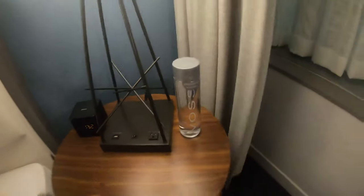Lamps have USB and power. That's about it. We'll go over more details later. It's been a long day, so I'm gonna change out of these clothes. I'm gonna plug in my peripherals. I'm gonna jump into that bed. Let's test out this bed.